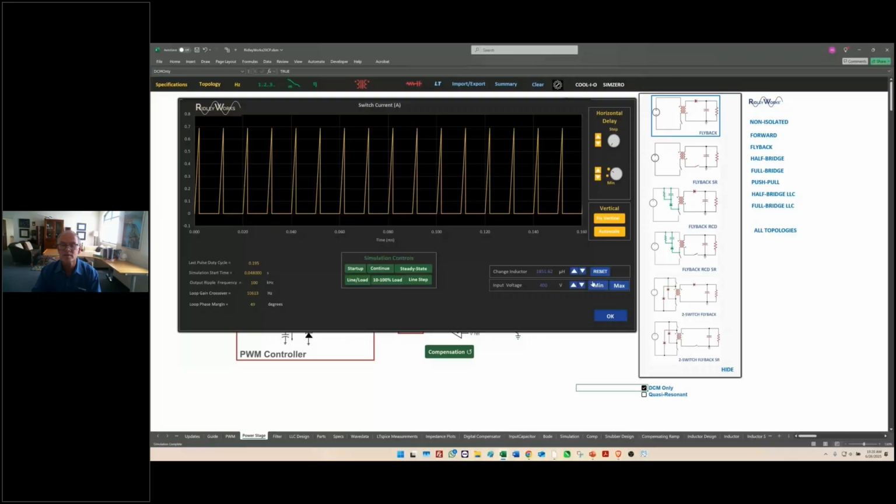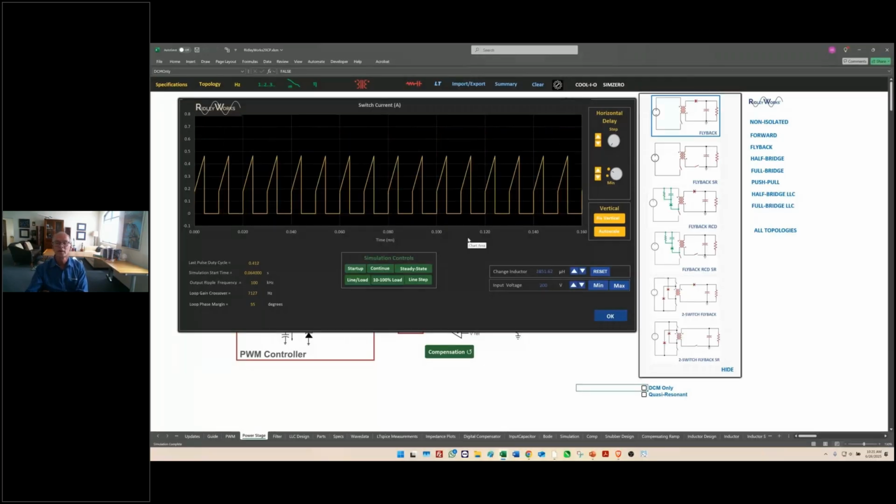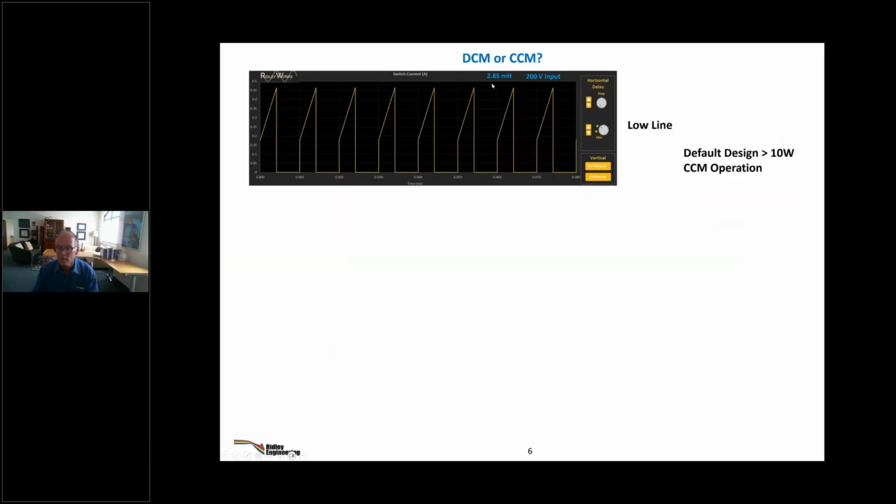Let me bring up the slides again. So there is our continuous mode, and we had 2.8 millihenries in here. Here is high line, still continuous mode. And then we have the option, if you decide you don't like this ripple current here, you say, well, I'm not going to go with that. I want to go more into continuous conduction mode. So I've got much less slope here, from 2.8 millihenries to 5 millihenries. So now I've doubled my value of the inductor. I don't know if that's a good thing yet.